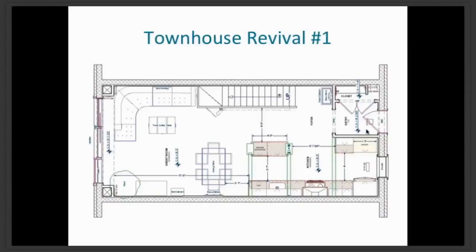Now, in this entry, we went ahead and kept the entry closed, a nice little vestibule. We did change the doors to single swing doors, so you could come in and at least open one door. And we wanted to have that additional wall space for the large pantry and the upper and lower cabinetry here. So in this instance, we kept the entry as is as far as the size of it.